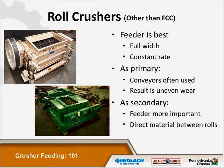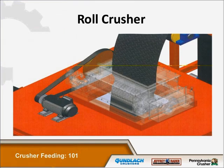In primary applications, the roll crusher can be fed with a conveyor, and it's not as critical, but if the output size is smaller and it's in a secondary application, proper feeding is important to spread the material over the entire roll. Proper spread is important, but so is directing the material between the two rolls. These two factors are crucial to attaining product size or output size and capacity.